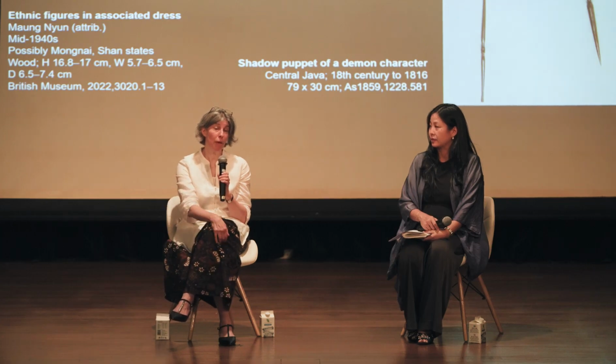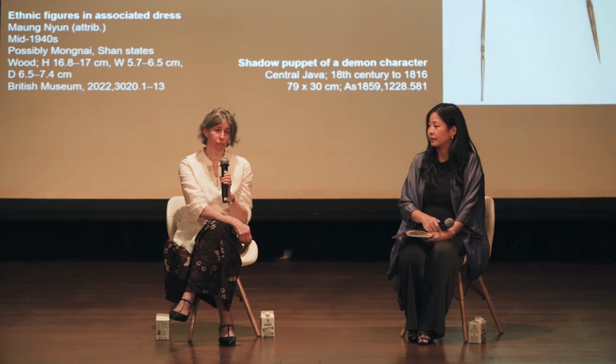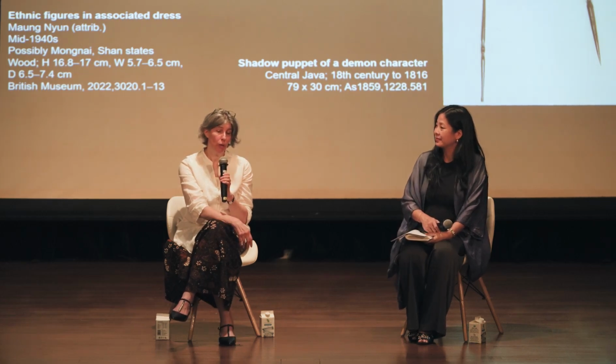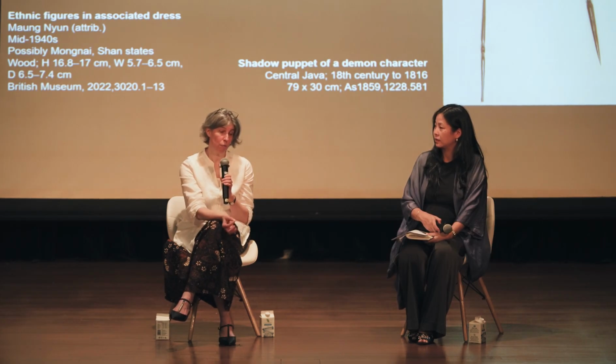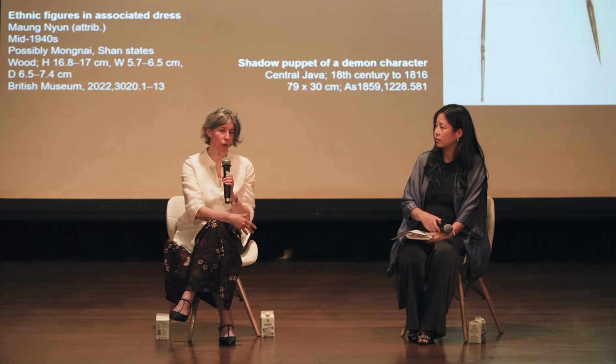Unfortunately, of course, Raffles' papers sank when he left Sumatra in 1824, so we don't know if he kept a record of where he acquired these things, and we will never know. So it's a matter of looking at these puppets in detail. And I think the important thing here is very much about collaboration. Objects can't simply be reduced to being pawns in a political movement. Obviously, if things were clearly looted, then that's for discussion. But I think what's important now is that we work together and we look at these objects as the complex entities that they are.